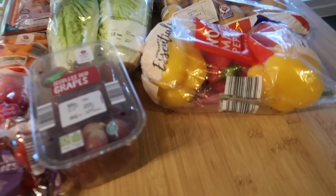So this week I've been to Aldi, so I'm going to take you through everything I've bought for our family of 5, and then at the end I'll let you know how much I spent. Okay, so let's start off with the fresh fruit and veg.